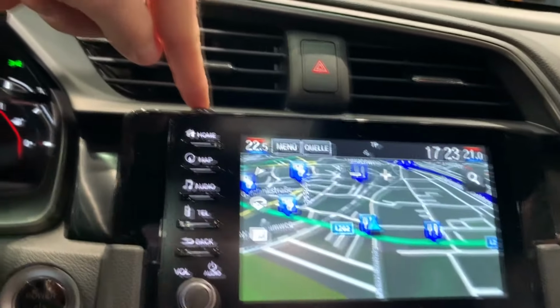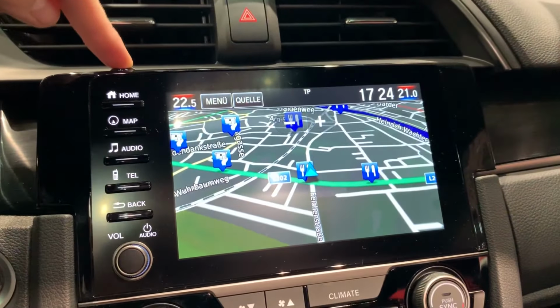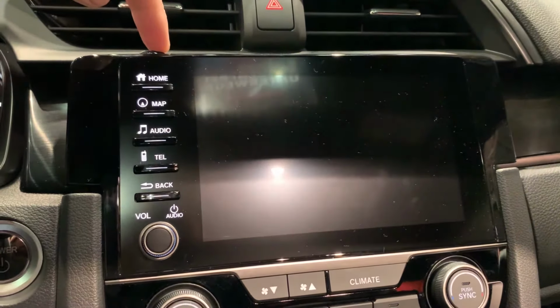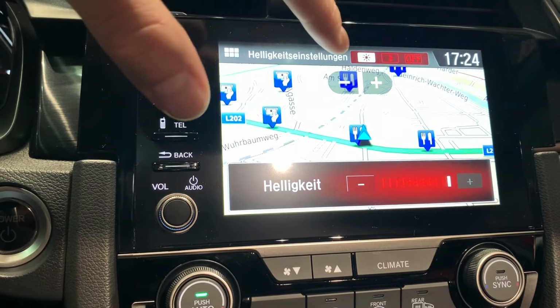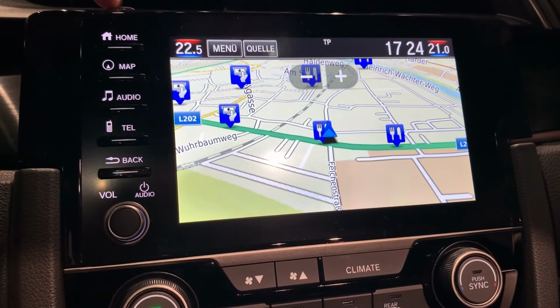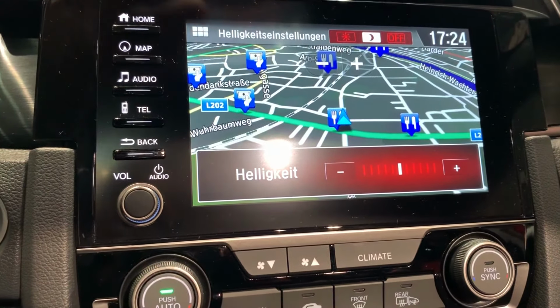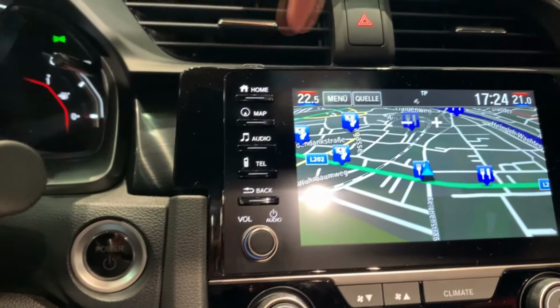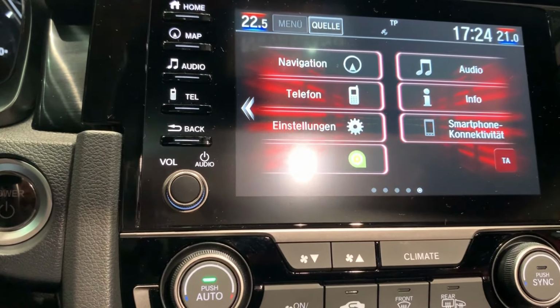Now, look at this. There is a special button here. Day and night, look at this, what happens when I press this. Now it's daytime, so as you can see, it looks like daytime for the navigation, but if you press this, it's nighttime. So that's one cool feature. And the menu, pretty simple.